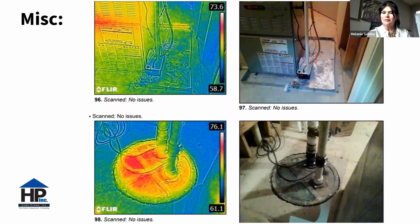All right. What about the HVAC? Why is there a picture of that here?